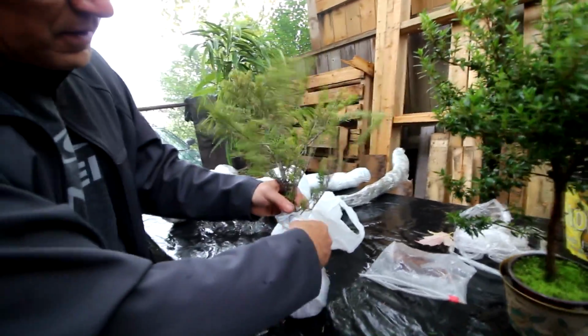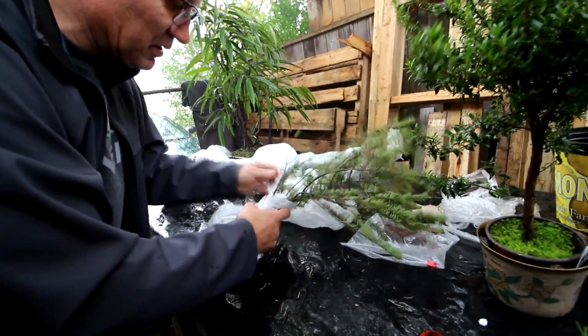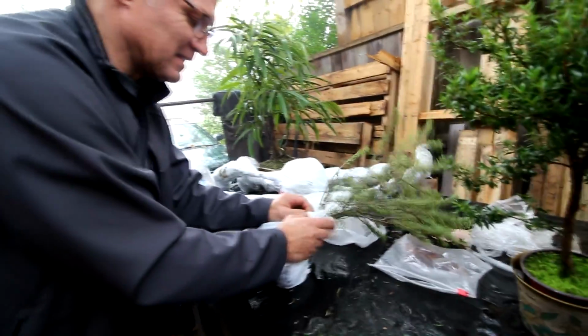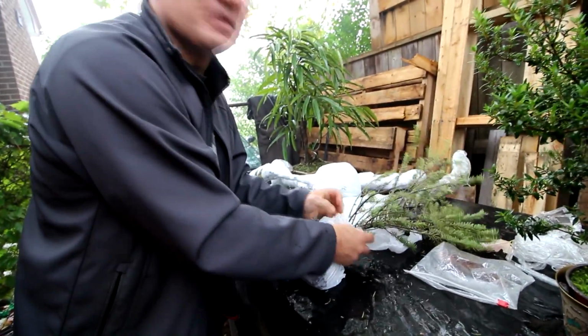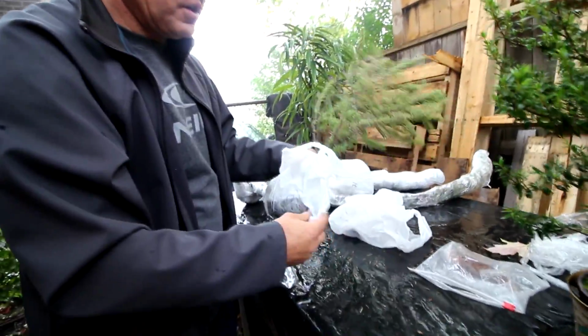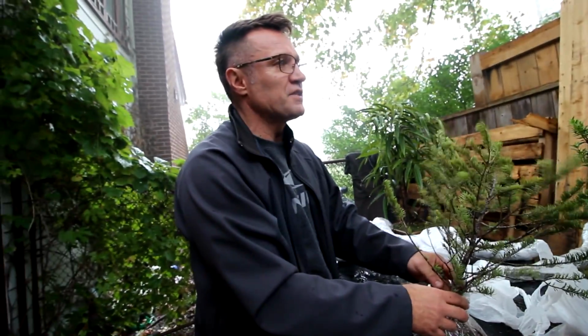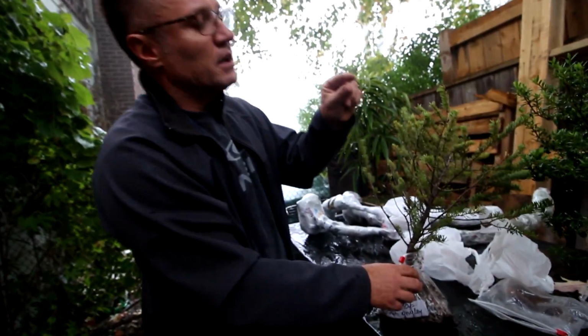I know a lot of trees change depending on where they're growing and what conditions. Yeah, absolutely. Now I know a lot of people collect mountain trees and bring them home, and they fertilize and water them properly, and the needle size, you should have seen, quadruples. Yeah, I've had that happen to me actually with a nice little spruce tree. I'm kidding you not.